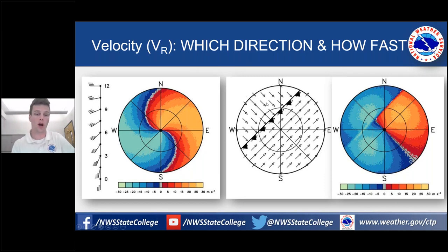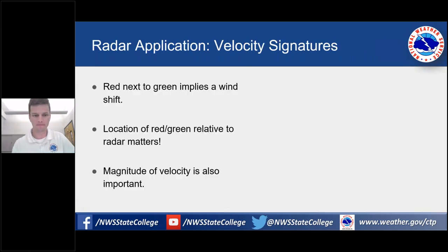Everything's moving towards the radar to the northwest of this cold front. Because of that, everything is going to show up blue on this radar picture. So oftentimes you can see a wind shift when there's a cold front or something moving through. As you can imagine, this can get way more complicated. There's a lot more stuff to do with this, but I want to make sure you understand the basics before we move to other things.